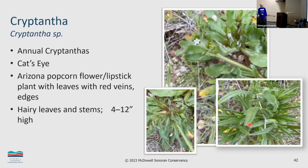Borage family, a big family of plants. And Cryptantha, another white borage flower. And also the popcorn flower, Arizona popcorn flower. The lipstick plant also has a lot of flowers, and the genus is very closely related to Cryptantha. And here, this is why it's called lipstick, because of the red leaf edges and red veins in the leaf. And hairy and sticky and curved inflorescence. This is Cryptantha here. Curved inflorescence. But you can see the hairs to good advantage.